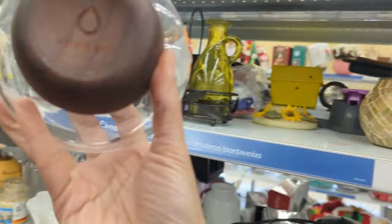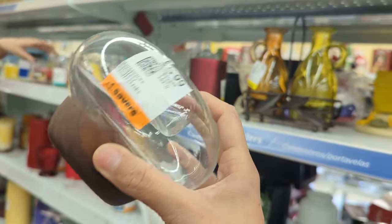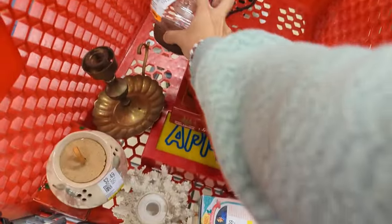Okay, when I picked it up, I wasn't paying attention. The bottom part is not wood, it is plastic. And even though I put it in my cart, I didn't actually end up getting it.